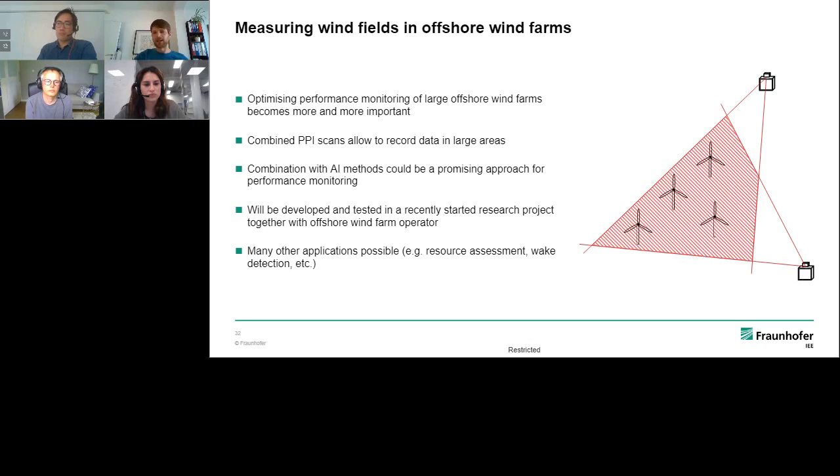And there will be test campaigns, and we will develop methods. And I think that will be a pretty interesting project. And I think there will possibly be many other applications coming out of it. It can be for resource assessment, wake detection, and so on. So as I said at the beginning, especially for offshore, I think there's high potential for dual lidar measurements.